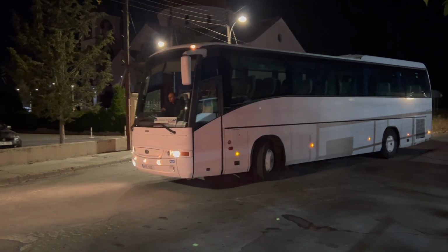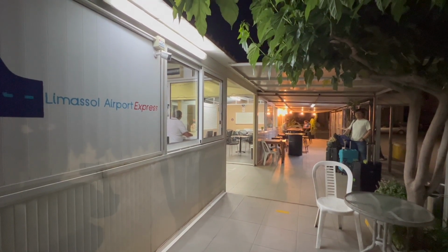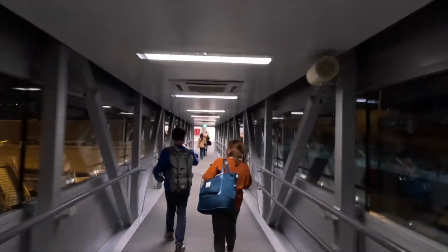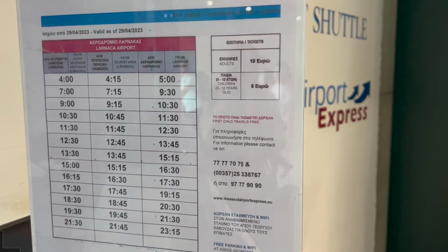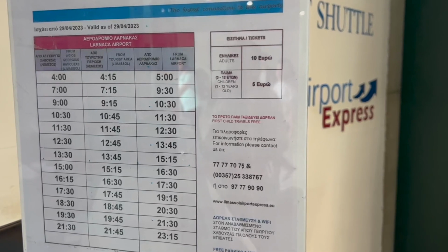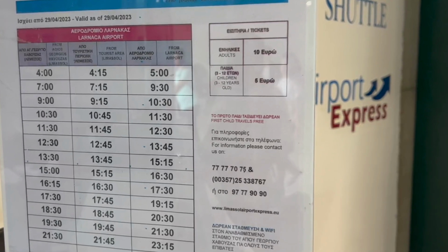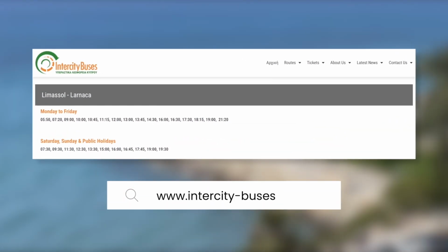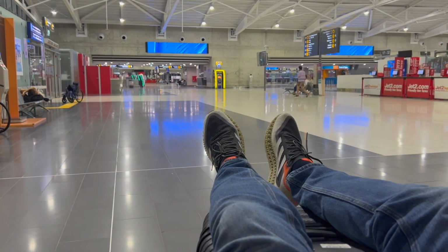To get to Larnaca Airport from Limassol, we also opted to take the Airport Express and simply traced our steps back. The problem is, our flight out was scheduled at 5 a.m. the next day, and the first airport bus of the day leaves Limassol at 4 a.m. and will arrive at the airport just before 5, so it's not enough time. On the other hand, the first public intercity bus of the day is scheduled at 5:50 a.m. Either way, we won't be able to catch our 5 a.m. flight.